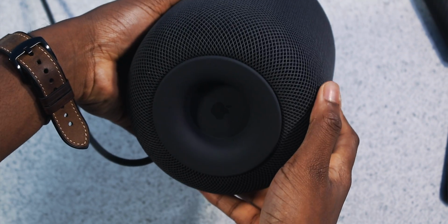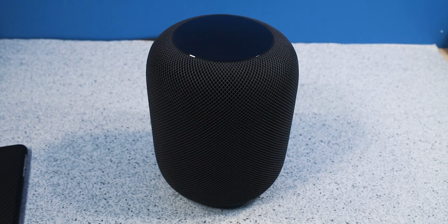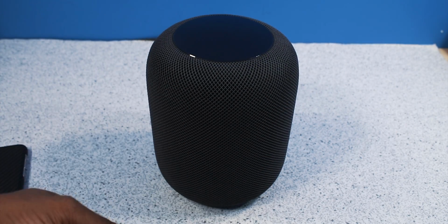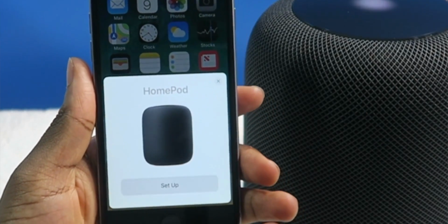Yeah, you do have that Apple logo on the bottom. And then you got that rubber feet, so it's not going to slip anywhere. Now, people were reporting when the HomePod first came out, it was leaving marks on their counters or their stands or wherever they put their HomePod. I didn't have that problem. So you have to have an iOS device to set it up.